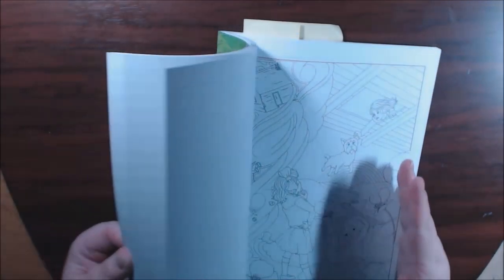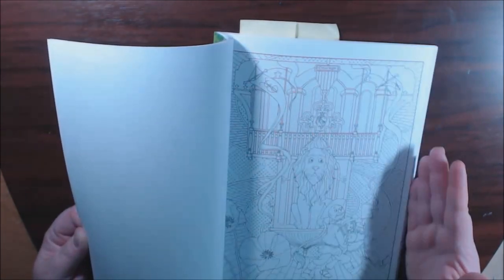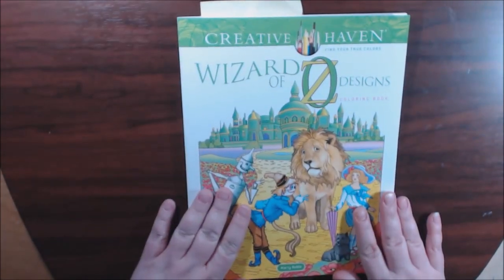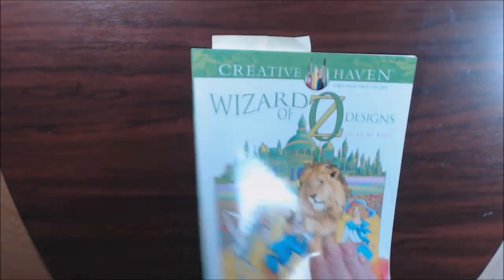They went on sale, and I just told everybody. And I bought, like, all of them. So, yeah. Really, really cute Wizard of Oz book. I love how they did it. Really adorable. Go check it out.